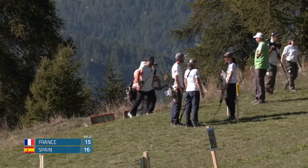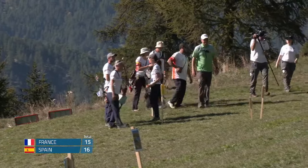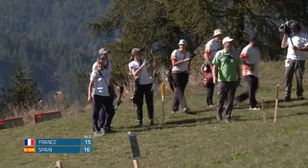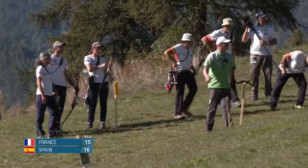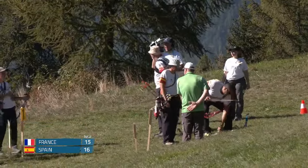So, second end, France is starting to shoot first again. And Spain is leading by just 1 point after the first end.